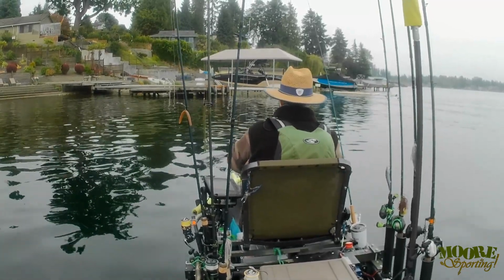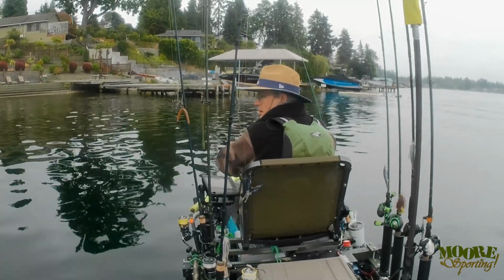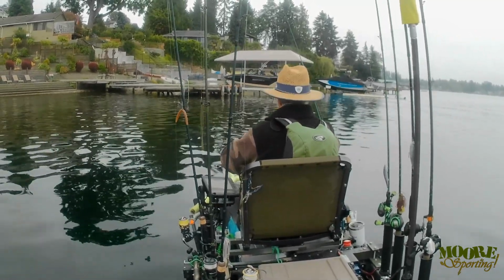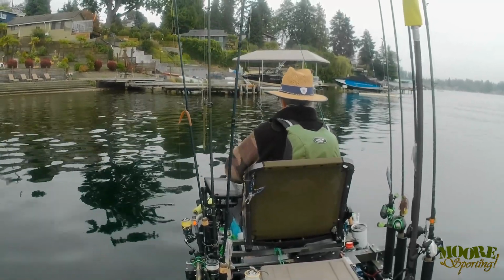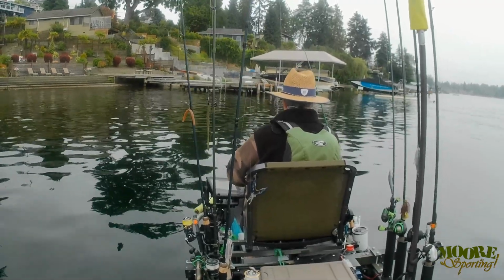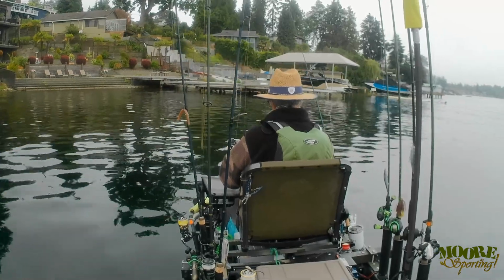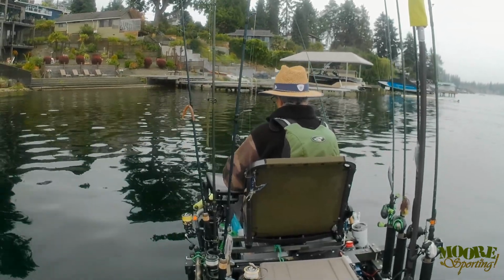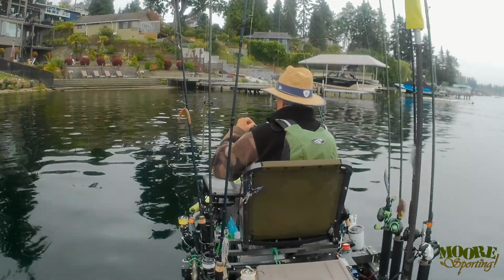And I had tried a fluke. I tied on a fluke, and I'd spent a lot of time with that because I thought, well, if they're after bait fish, then I should be able to get them to take a fluke. And they just wouldn't bite that fluke. And I also tried the jig again, drop shot, wacky worms, everything that I had tried previously, and I wasn't getting bites on any of it.